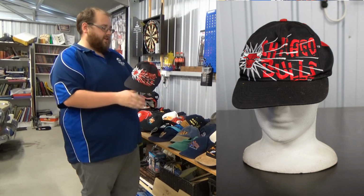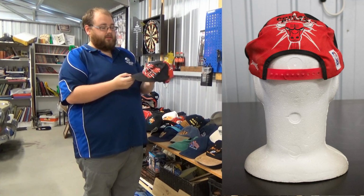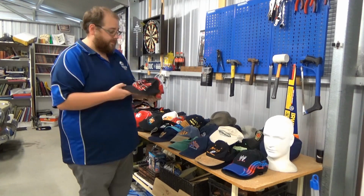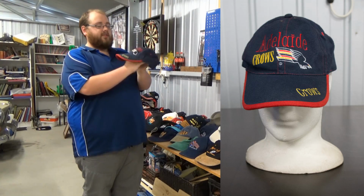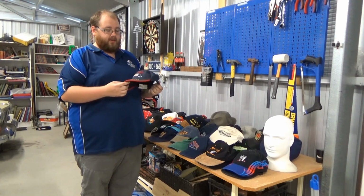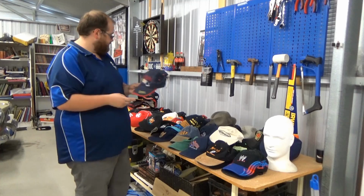Got a Chicago Bulls hat, an official licensed NBA one. I got this in Queensland when we went a while ago when I was younger. I was really into Chicago Bulls, I'm really into Chicago Cubs. I've always had a thing for Chicago, I don't know why. Got my original Adelaide Crows hat. I'm a big Adelaide Crows fan, not as much now, don't really follow the footy that much, but I went to training programs with the Adelaide Crows and stuff like that, and this was one of my original hats that I wore to every game.